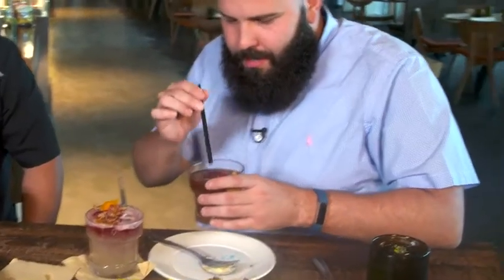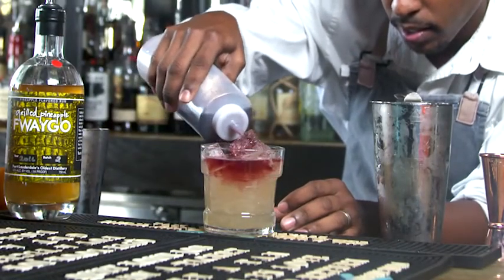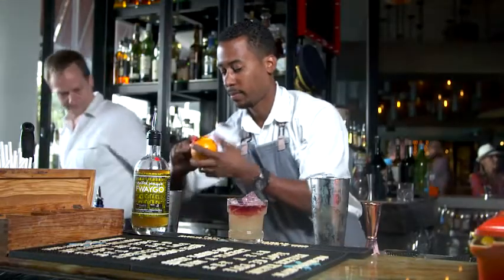They spend a lot of time making all their cocktails from scratch. They take kind of a kitchen approach to the way we do our food. That's the approach they have with their cocktails, so it's always exciting.